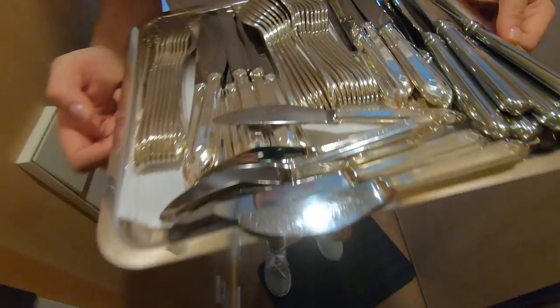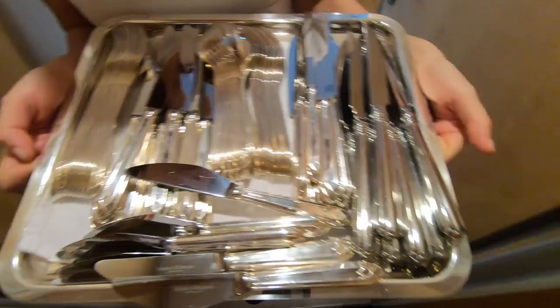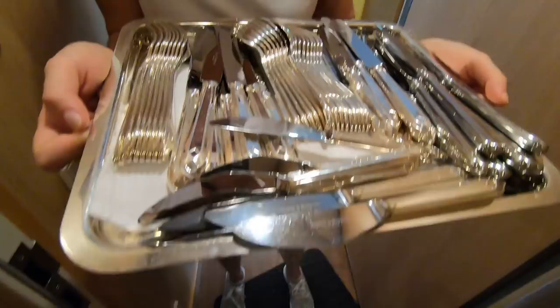So, cutlery is all pulled. How many you got? How many courses? We've got mains, starters, dessert, extra spoons and teaspoons for mains, bread, steak. Oh my god. And there's more to come.